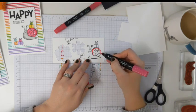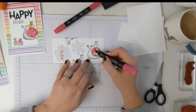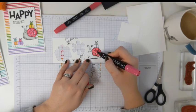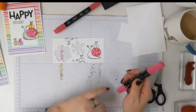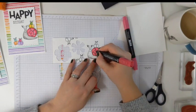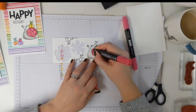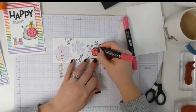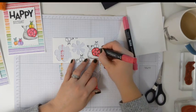snail shell, and I'm going to start with the light shade. I'm going to ignore those kind of stripes that are there, and I'm leaving a little bit of white showing. Okay, and then quite simply I'm going to go round the edge with the darker shade to just bring in some shadow, and I'm going to do that until I'm happy with what I've got.